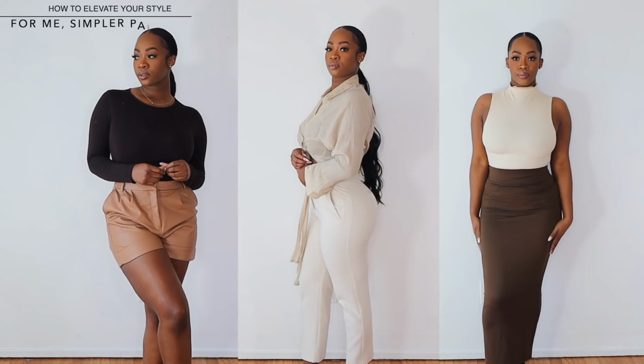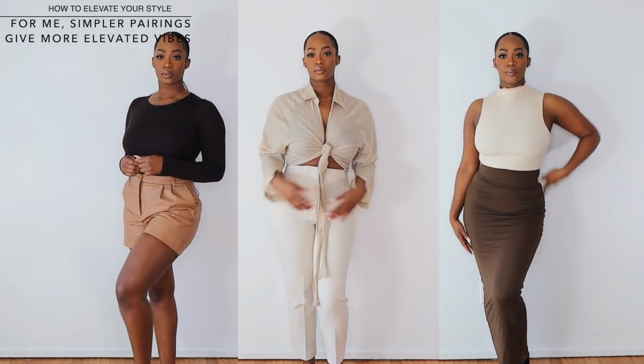I feel like putting together ensembles that give a little bit less look a little bit more, if you know what I mean. One of the main ways that I feel like less is more is always making sure I have a classic hairstyle, because I feel like if I'm having a crazy hairstyle and a crazy outfit, for me it gives less of an elevated vibe. So it was super intentional today for me to pull my hair back, because for me it just looks elegant, it's giving face, you know. It's a very simple hairstyle, but you know, it gives.